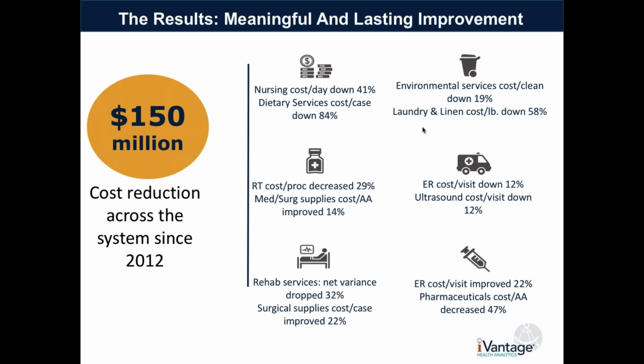So what I have in front of you now are some of their results. Over the four-year period, they reduced their costs by $150 million. And this organization, I believe, is a $1.6 billion net patient revenue system. And the six examples that I have are six of their hospitals. We just drew some of the things that were happening at the different hospital levels. So the $150 million cost reduction is for the system.